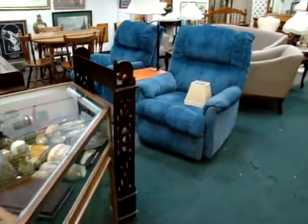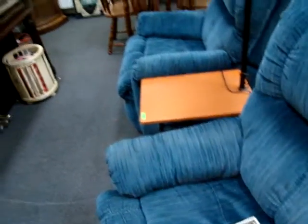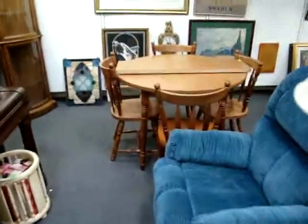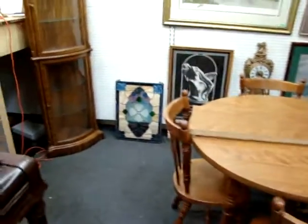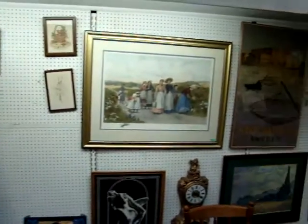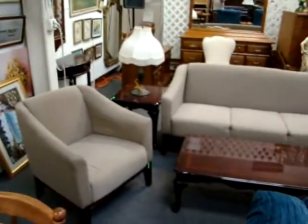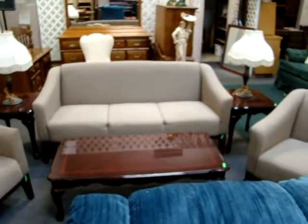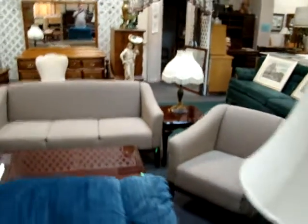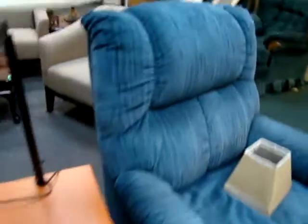Here we have a nice pair of recliners, matching pair, his and hers. This one swivels and rocks as well. Nice little kitchen table and chairs. Nice display cabinet, glass shelves, corner cabinet. Have a lot of nice pictures. Sofa, chairs, pair of matching chairs, end tables. Look at this neat floor lamp, table lamp, magazine rack, all in one.